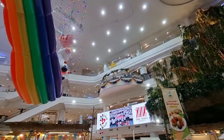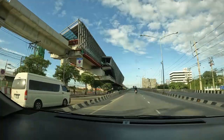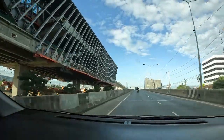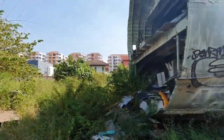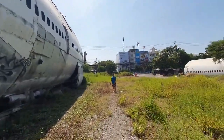So this is around the corner from the Bangkok Mall, and actually the orange MRT line is gonna go through here. And actually I have no idea how this came here. I have to go there? Okay.